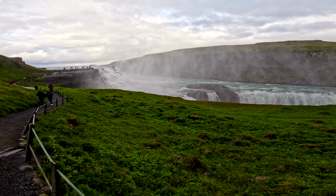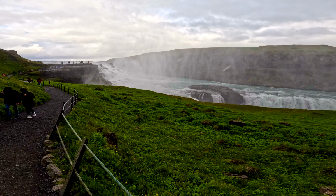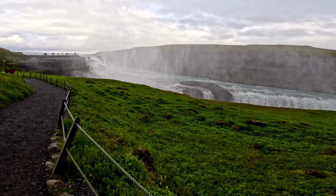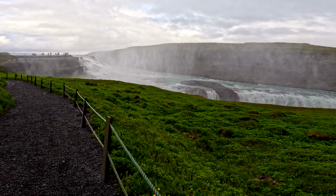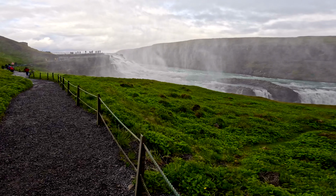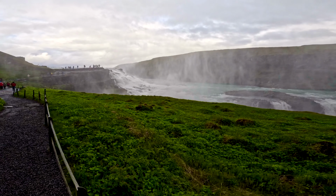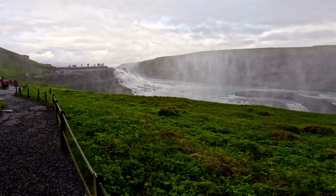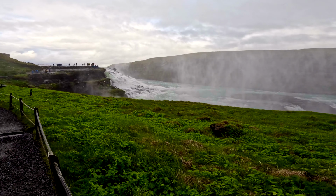The origin of Gullfoss. The story of Gullfoss begins with Iceland's unique and tumultuous geological activity. Iceland is located atop the Mid-Atlantic Ridge, where the Eurasian and North American tectonic plates meet, causing the island to be volcanically active. This geologically young landmass has been shaped by volcanic eruptions, glaciers, and intense weathering over millions of years, creating Iceland's dramatic landscapes. Gullfoss itself owes its formation to both glacial and volcanic activity.